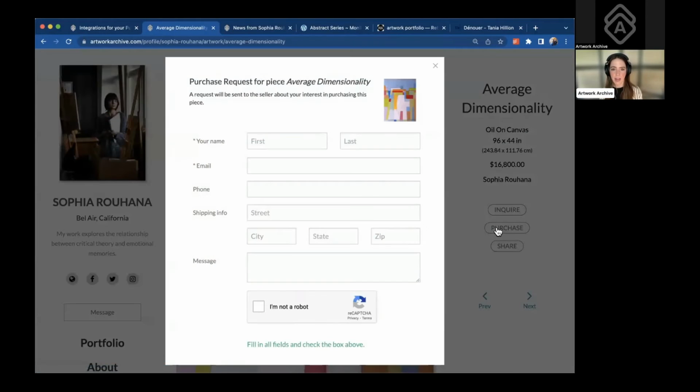we'll come back to our main page. We can do a purchase example if you don't mind showing that, Katie.